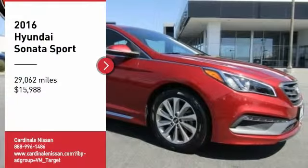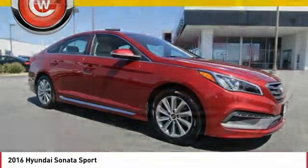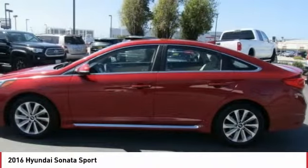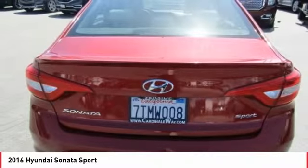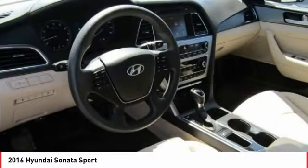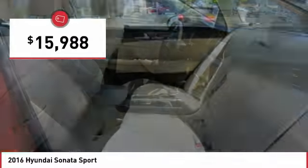Stop by and take a look at the 2016 Sonata. The Sonata has a long list of technologically advanced interior features and options that make driving safer, more convenient, and much more fun. Don't forget the exterior corrosion protection, a 14-step roto-dip system that provides unmatched protection for your Sonata and is priced below $20,000.